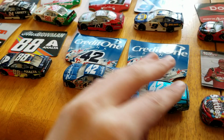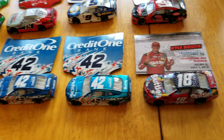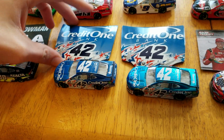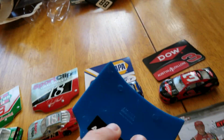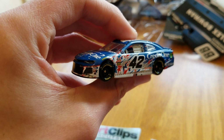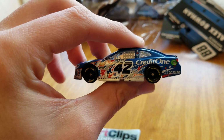Now I move on to the last three cars, which are all from Chicagoland. Let's start with the regular version of Kyle Larson's Credit One Bank Patriotic Edition. Again, you get a hood with it. And here is the car itself. This is a really nice looking car. Obviously it finished second. I wish this was the race version, because that would be great.